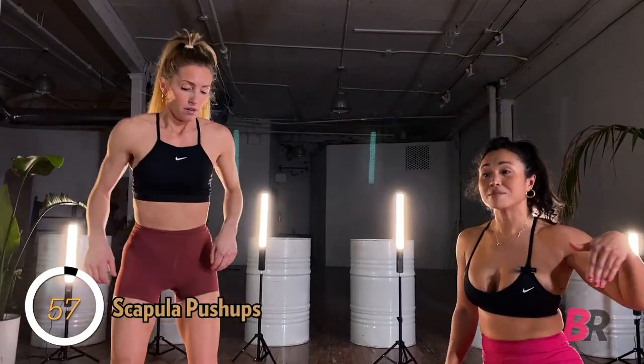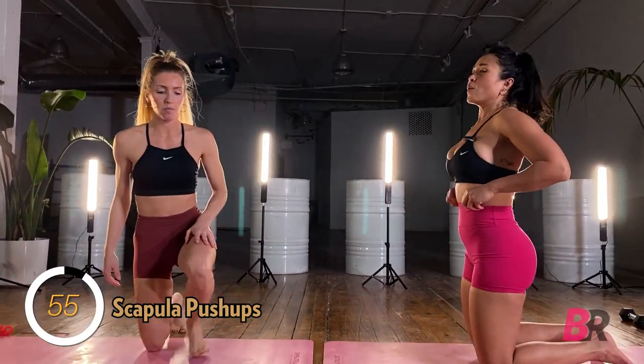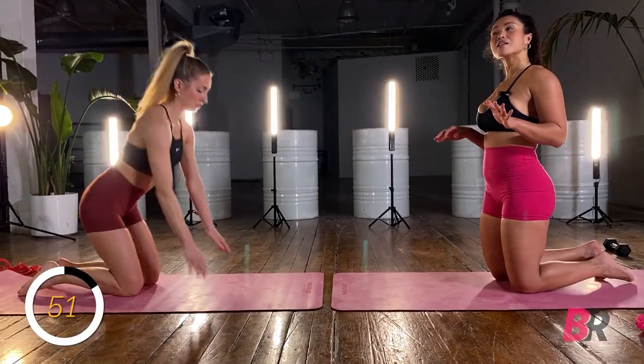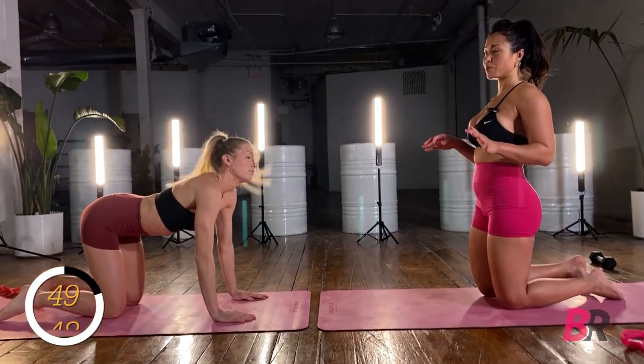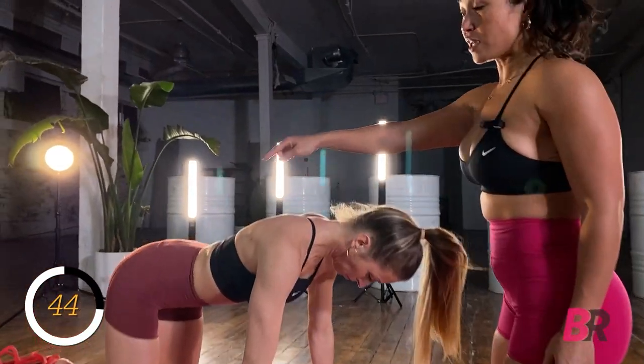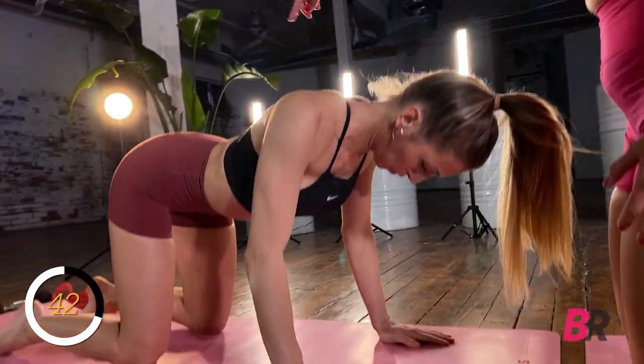Release that. Okay, we're gonna come down to the ground, okay? We've done these before. They are scapula push-ups. It's gonna feel like not much of a movement, but I want you to really focus. In fact, let's take it over to Jessie here. So you'll notice she can either be on her knees or she can extend her toes out.